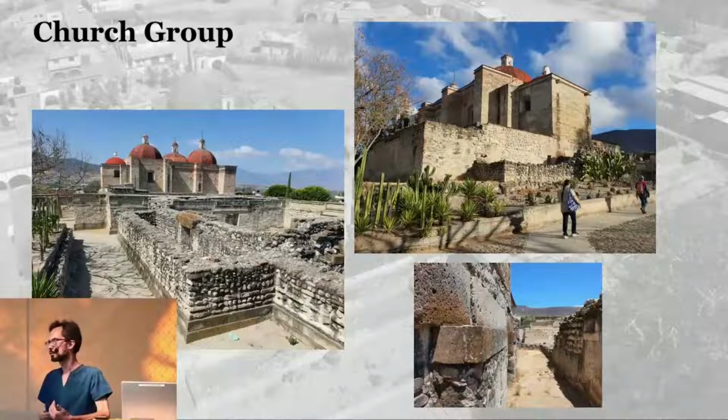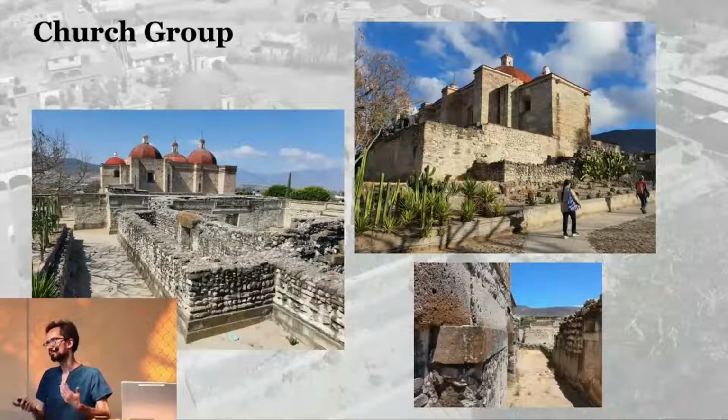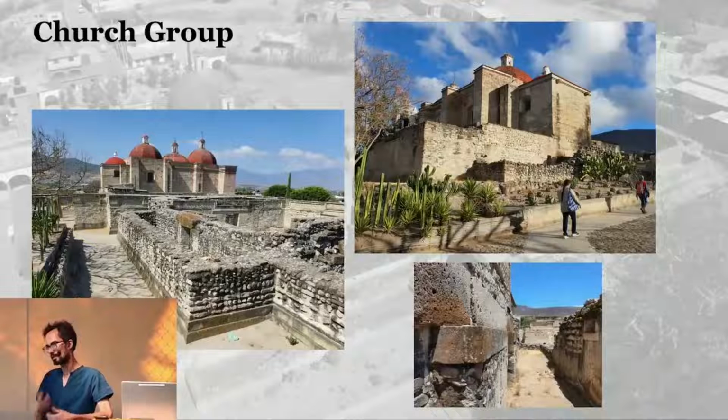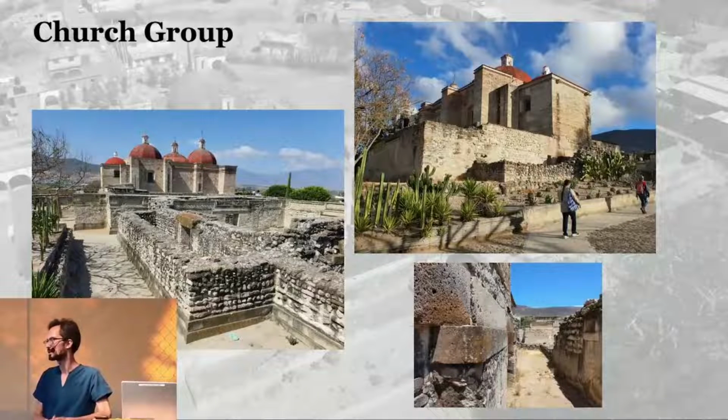And also there were rumors in Mitla, probably all along the 20th century, but I know some stories are pretty recent, from the 90s or 2000s, about some people who have seen that there looks like there's something under the church, maybe.